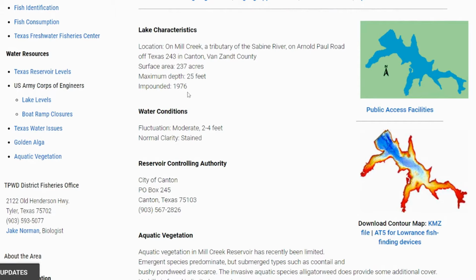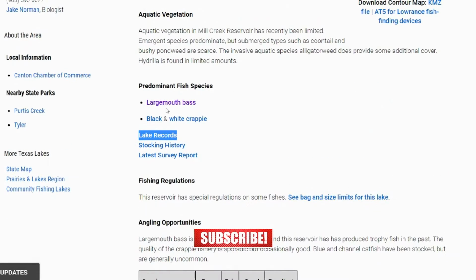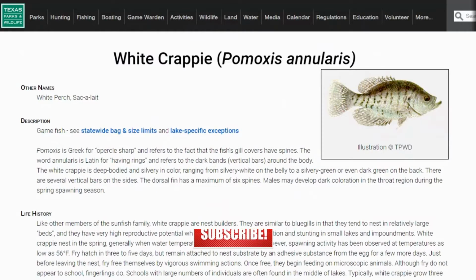Maximum depth at 25 feet. It was impounded in 1976. Looks like the fluctuation is pretty moderate, 2 to 4 feet. So we're probably not going to find a ton on Google Earth, but we'll uncover what we can. And if you look down a little bit more, it talks about some aquatic vegetation that's in there. Predominant species in this lake is going to be largemouth bass and crappie.